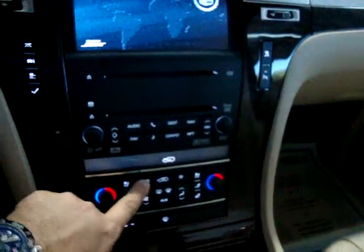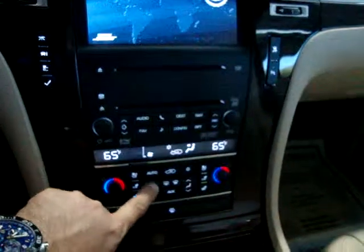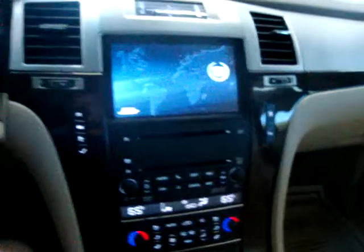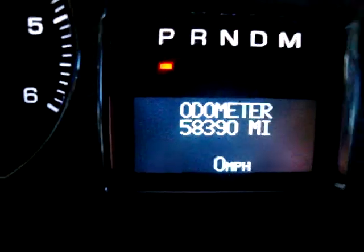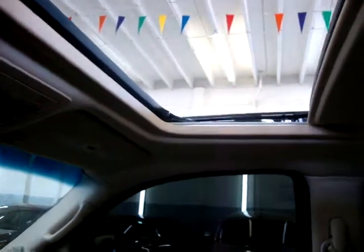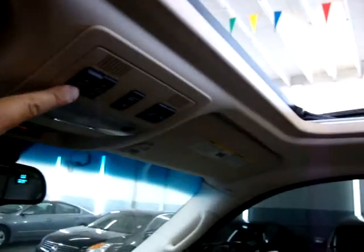First things first, let's get the AC going. Okay, let's see here. The car has 58,390 miles. First thing, let's go ahead and open the moonroof. The moonroof is a one-touch moonroof. Right here, you'll see what I mean by one touch. See, I don't have to hold the switch. The sunroof comes all the way open and all the way closed by just one touch.